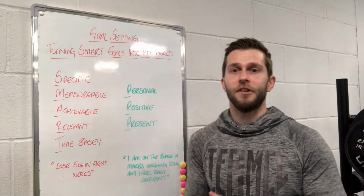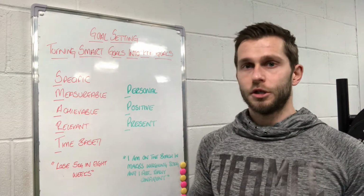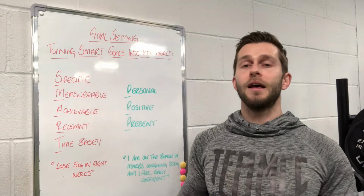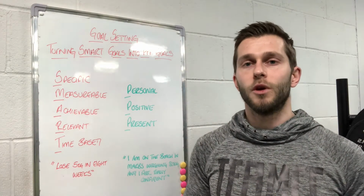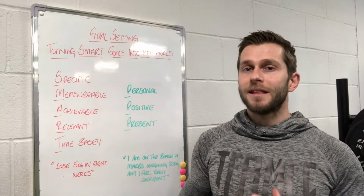So the first one is specific. Make sure that the thing that you're aiming for is specific. And I'm saying that this process is actually quite useful, so we're still going to work through this process. So the first step is to make sure that your goal is specific. And we're going to talk generally about health and wellness based goals, because that's the area that we work in. So we could be looking to lose some weight. We need to make that goal more specific.